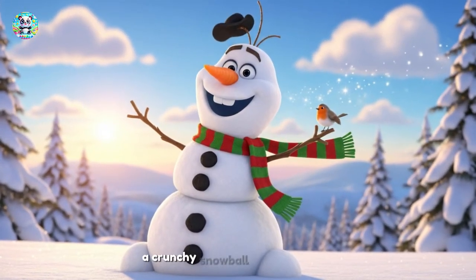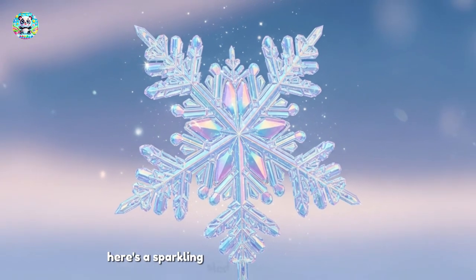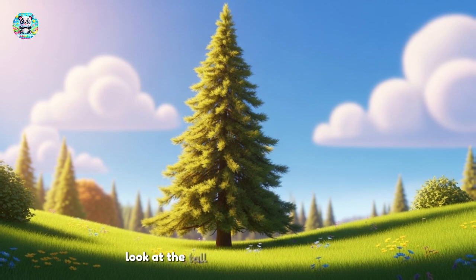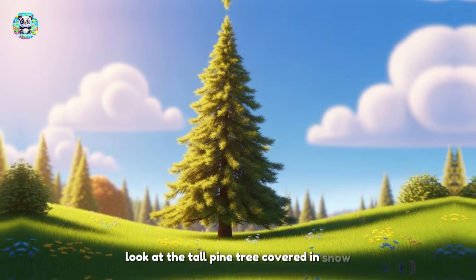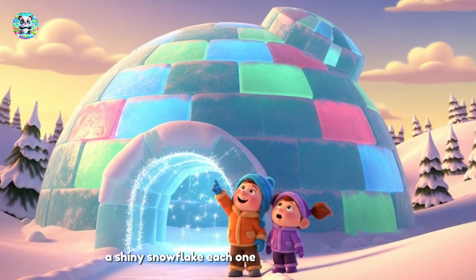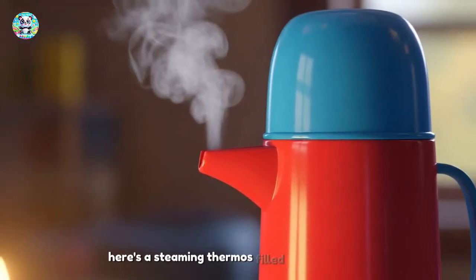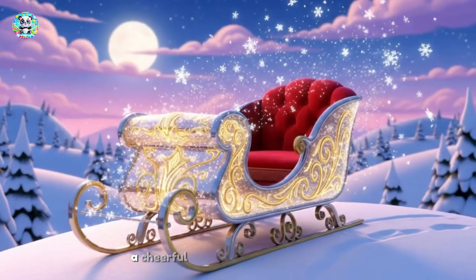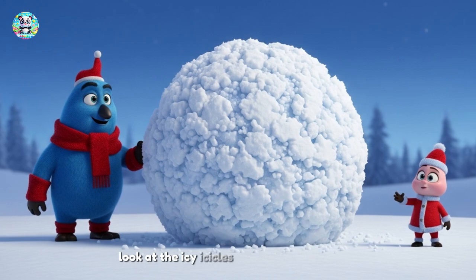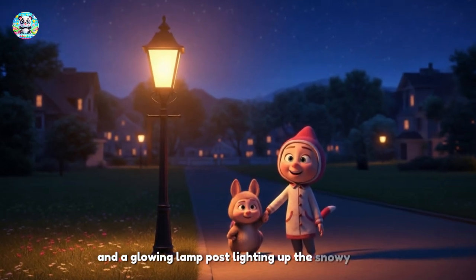A crunchy snowball, ready to throw. Here's a sparkling sled, slide down the snowy hill. Look at the tall pine tree covered in snow. A shiny snowflake. Each one is special and unique. Here's a steaming thermos filled with hot cocoa, a cheerful snowman with a carrot nose. Look at the icy icicles hanging from the roof and a glowing lamppost lighting up the snowy path.